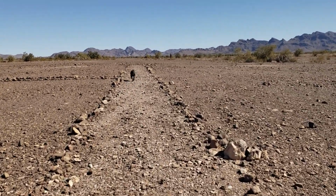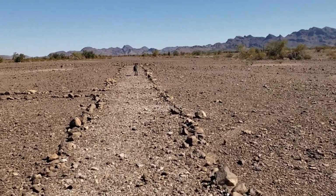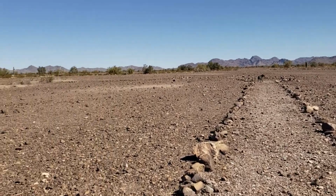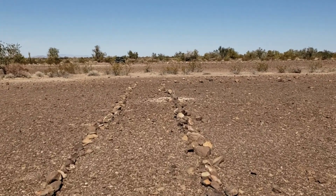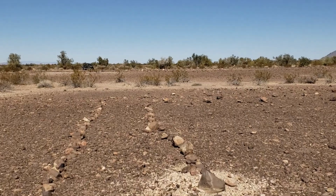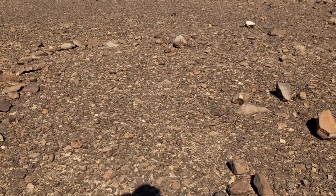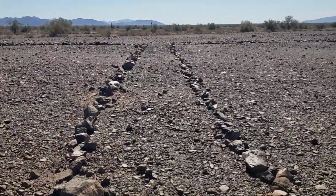This is a particularly long walkway here, probably about 50 yards, and I'm not really sure what was going on here. There doesn't seem to be a whole lot of clues. I'm going to walk down this one. Excuse the wind noise, everyone. It's rather breezy today. Well, I'm not sure why this walkway was here or what it led to, but I see some other areas we can go explore.